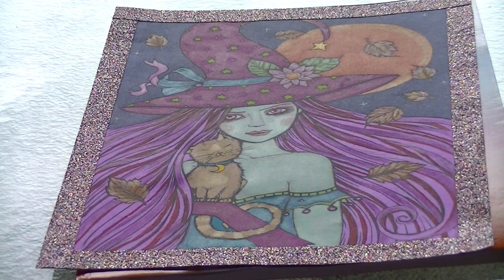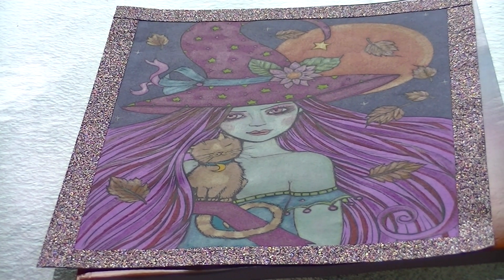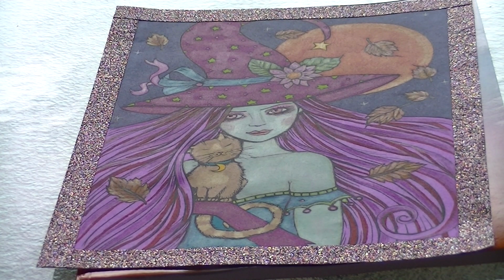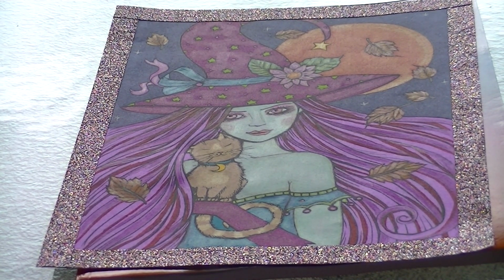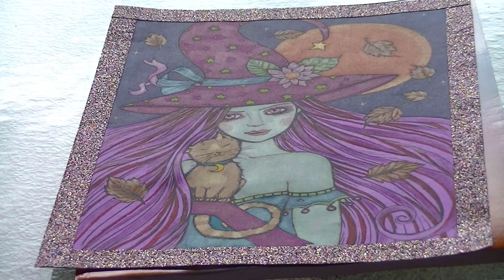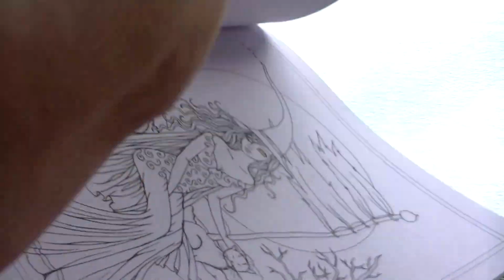I like her skin. I like the moon a lot. What I did with this one is what I do with a lot of the fun pages that I have. I went in and I used my Crayola Super Tips, and then I just shaded over that with pencils. I think in this one I used Prismacolors, and used a white gel pen also, and then the glitter washi tape, like I said. So that is those two there.